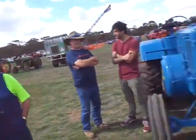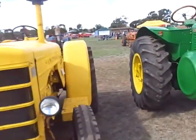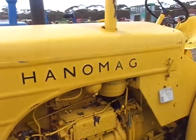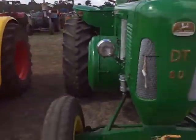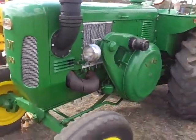Hey, how are we? Lance Bulldog. Now this is something you don't see so often. This is called a Hanomag. It's a diesel. It comes from Germany. When that thing blows smoke, my God, she blows some smoke. Here's the John Deere Lanz from last year. Runs well.